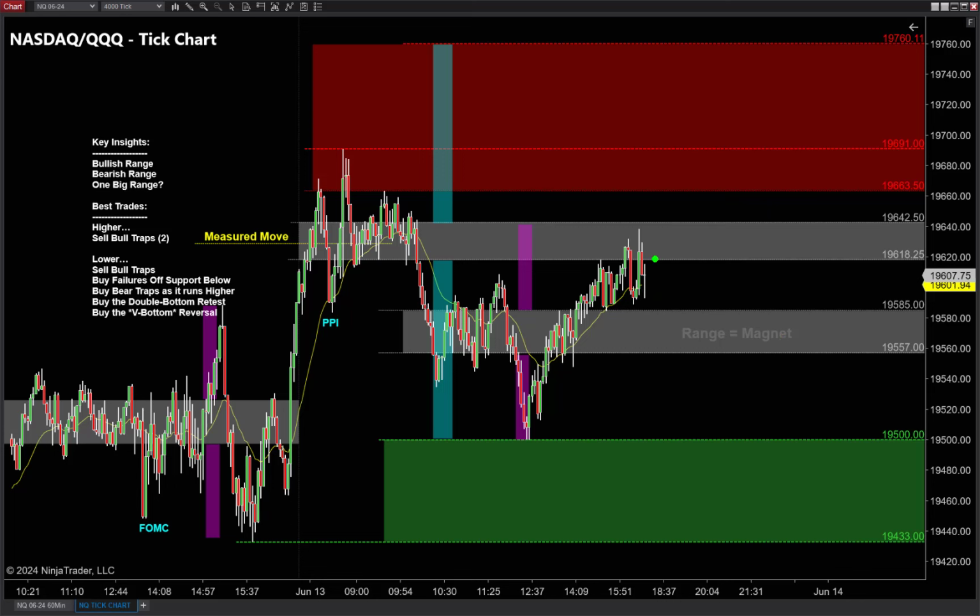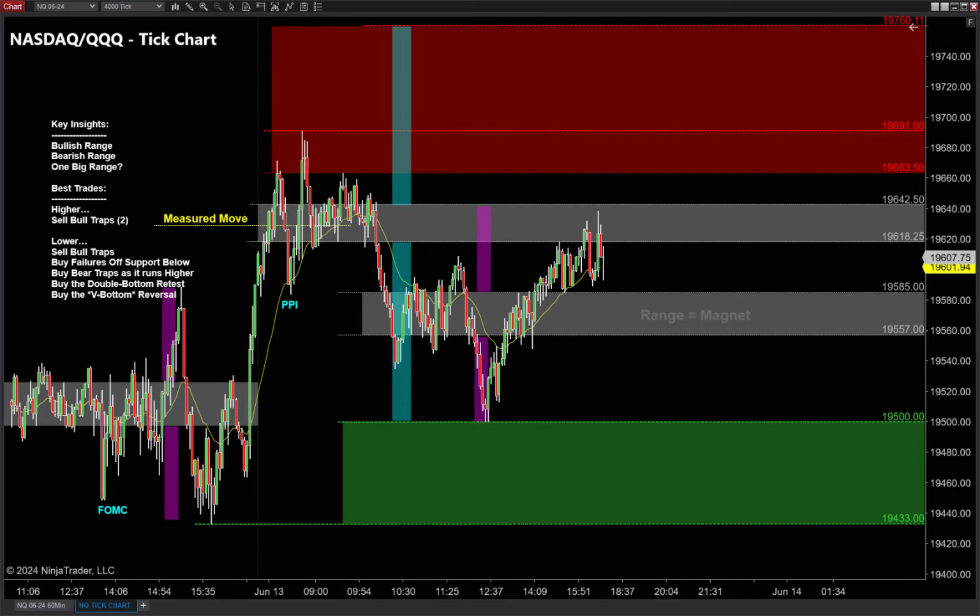I love the idea, of course, of that V top, that pop up, whack back down, right? Get that thing grinding down. Always love those V top reversals. Those are usually pretty easy to trade once you can learn how they work. And of course, if we do end up rolling over here, this is where that same sequence comes in.